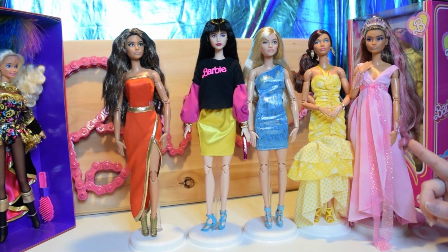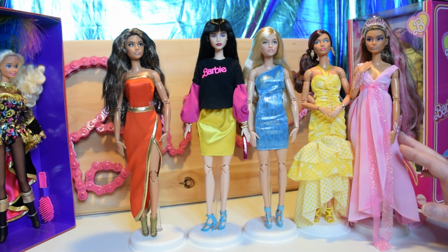But she also has the Lena face sculpt. She is beautiful. Also did put her on a made to move body as well.